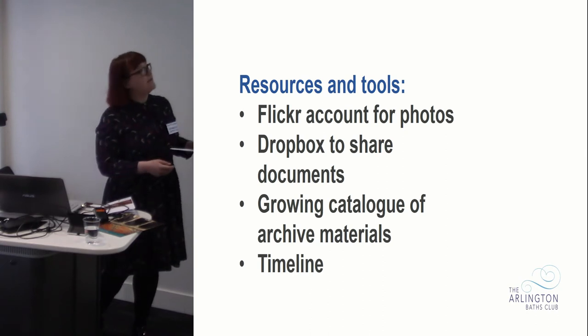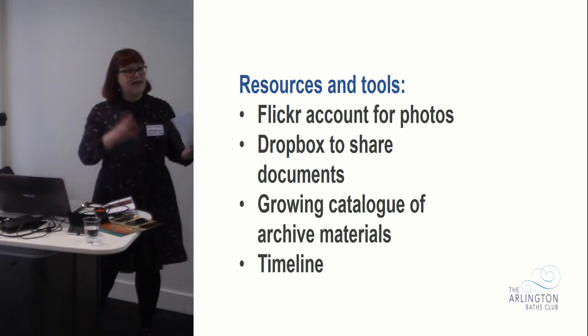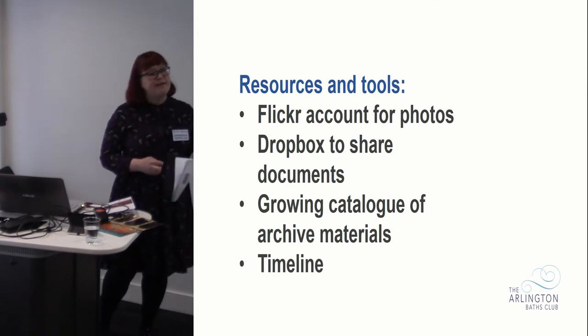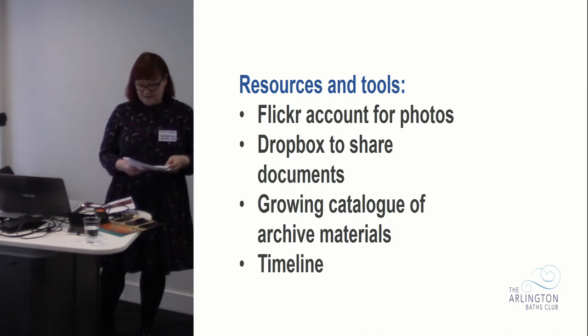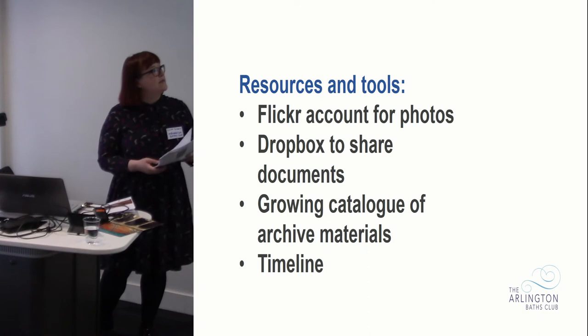We've established a Flickr account for photos, so that's where we can upload any kind of images that we find. We already had some old photos, pictures from around the baths of some of the features in the baths and things like cups. So we've got the Flickr account, which means that people can share stuff.